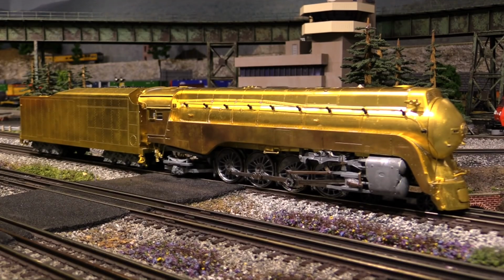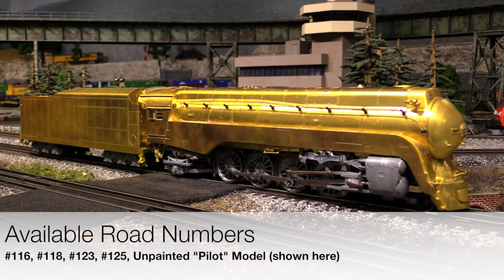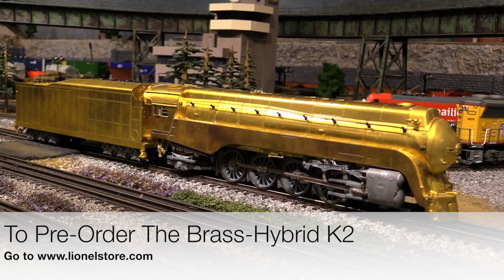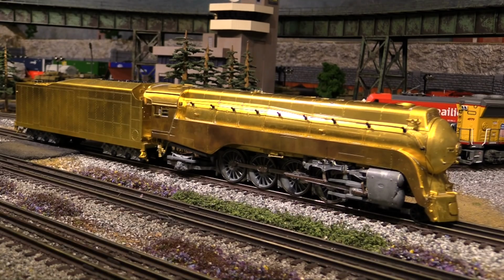Instead, because this is a K2, they're going to be doing the road numbers 116, 118, 123, 125, and then of course the unpainted pilot version like what we have here. So Lionel announced their rendition of the K2, the brass hybrid K2, in 2018, and the model appeared in Lionel's 2018 Volume 2 catalog. However, unlike most of the other trains that appear in the catalogs, you cannot order this from a Lionel dealer. You have to order it directly from Lionel. And in fact, you have to pre-order one before they're made in order to reserve one for yourself. I'll talk more about the ordering process for this model as this video goes on.